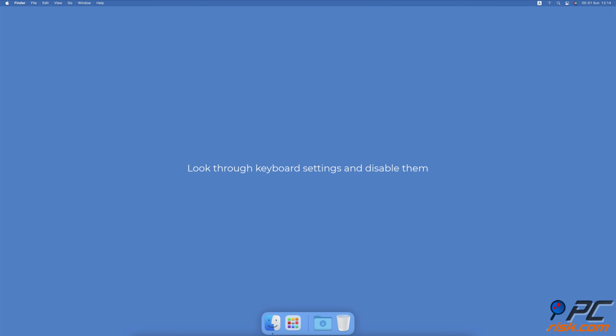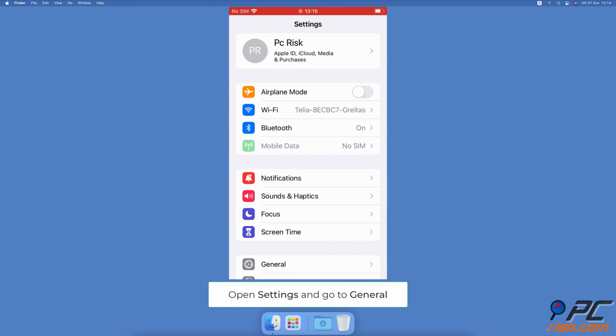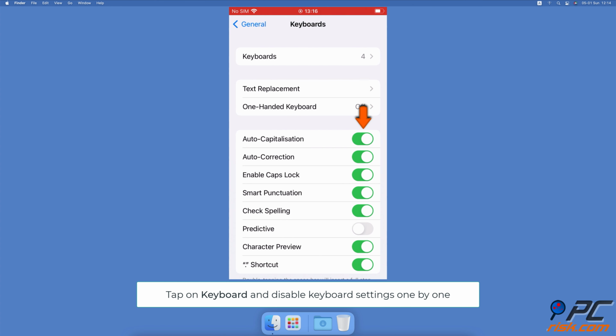Look through keyboard settings and disable them. On your iPhone, open the Settings app. Then go to General Settings. Scroll down a bit and select the keyboard option. Go through all keyboard settings and disable them one by one. After disabling one feature, check if your keyboard stopped lagging.